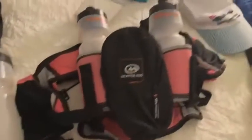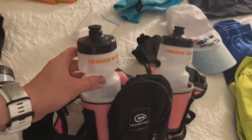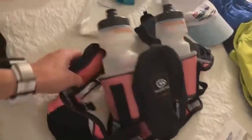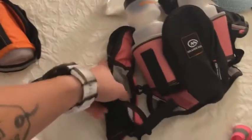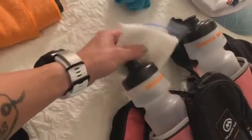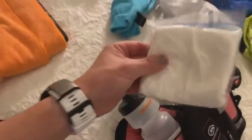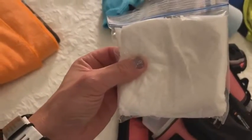Moving on with gear. I've got my trusty Orange Mud pack with two 24-ounce bottles. I've got a mask in here just in case I have to go inside somewhere for an emergency. And in another pocket I'll have, never leave home without it, toilet paper. 2-ply.